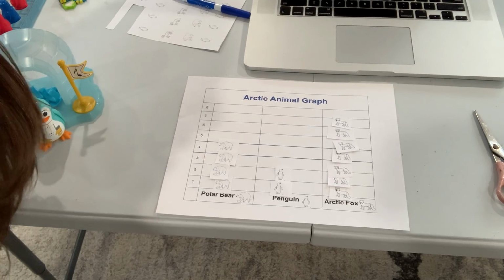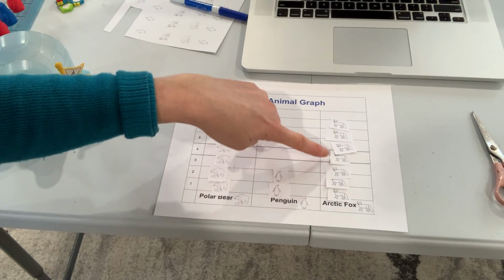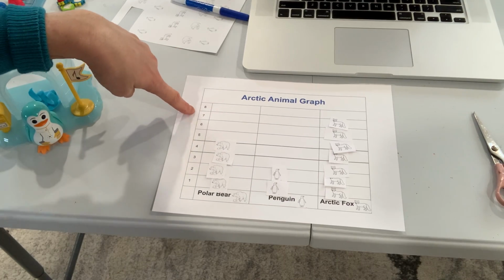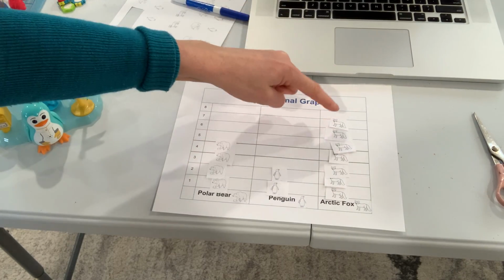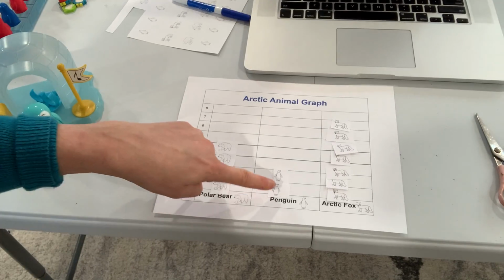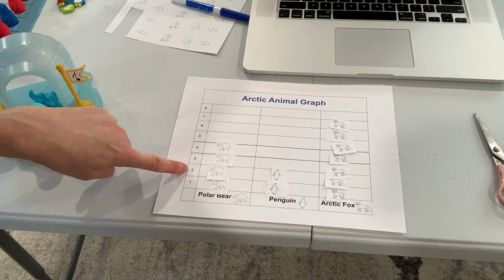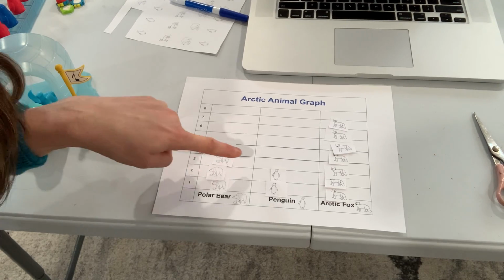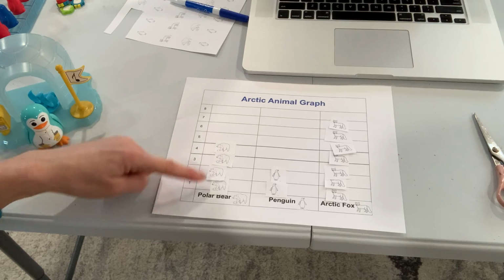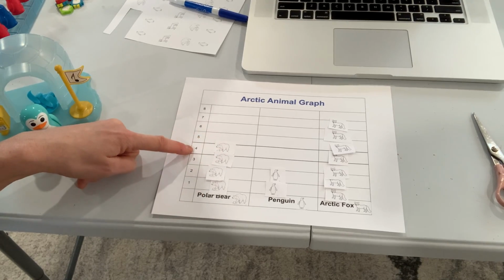Okay, so when we look closely at this graph, which of the animals do I have the most of? The Arctic fox goes all the way up to the number 7. That's a lot. That's the highest. That's the most. Which of the animals do I have the least of? Look. The penguin goes to the number 2. That one is the shortest. That's the least. And the polar bear is the middle amount. He goes up to the number 4.